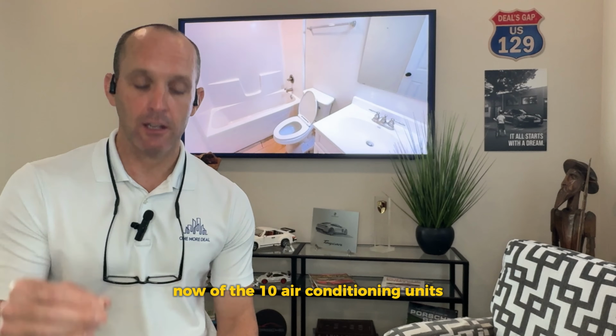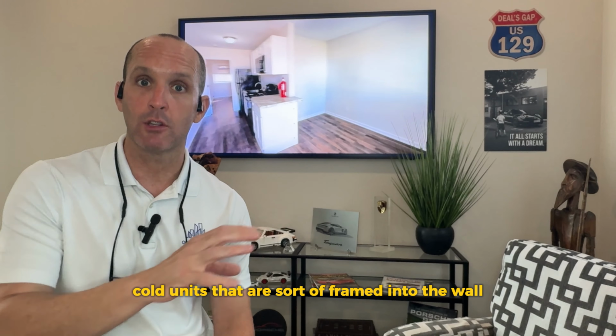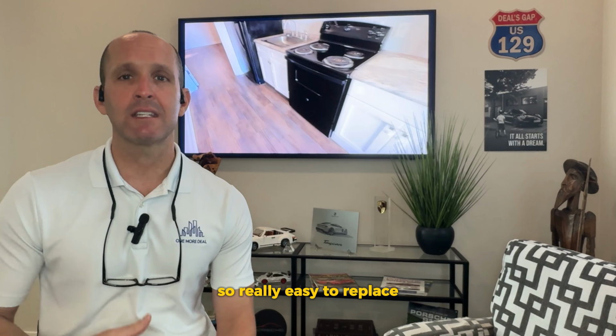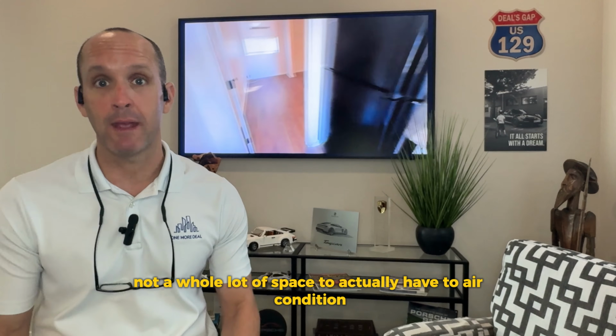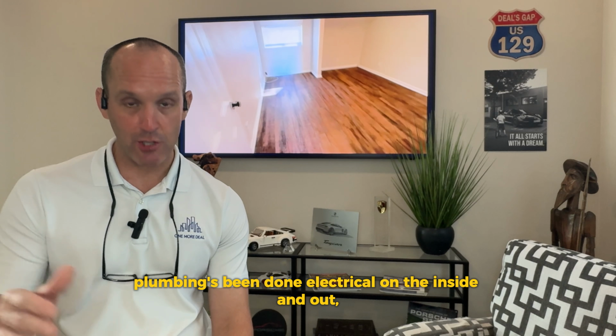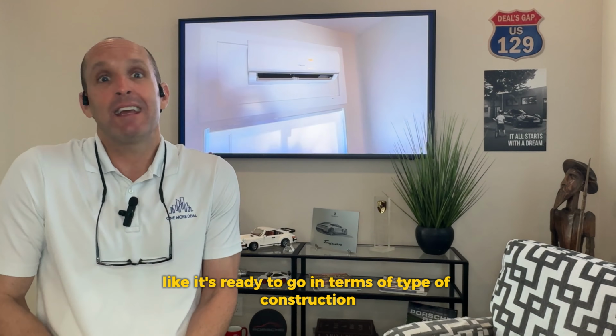Now, of the 10 air conditioning units, 5 of them are hot/cold units framed into the wall, and the other 5 are mini splits. So really easy to replace. They last forever and they work well on these small units. Not a whole lot of space to actually have to air condition, so that's good. Plumbing's been done, electrical on the inside and out. The bathrooms, the appliances, it's ready to go.